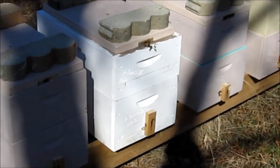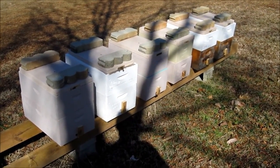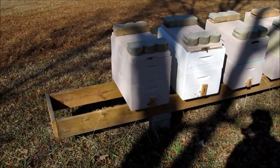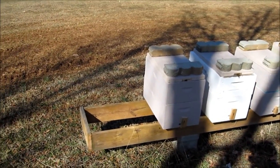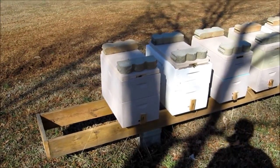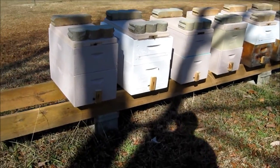Here's one that I selected last fall for potential breeder, I don't know. Second one in. That particular box right there, interesting trait with those bees, they would allow wax moths to be in the hive. Heavy population of bees, but for some reason they would allow wax moths, and I think hive beetles are the same type of thing.